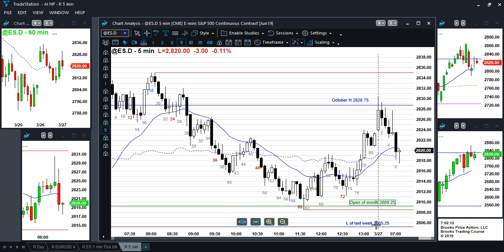I do think we're going to have a hard time getting very far from the open of the month for the rest of the week. I think the month is deciding whether it's going to have a bull body or a bear body.